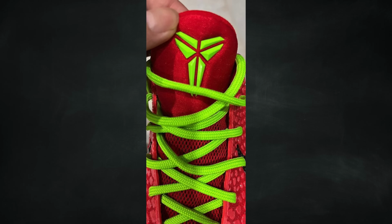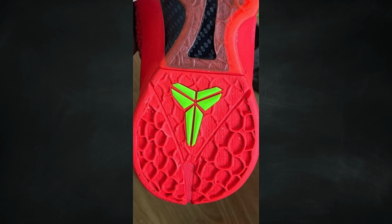But yeah, to me, these are really nice. I'm kind of liking them more than the actual Grinch. Call me crazy, but these are 100% must need. Now, as for the release date, they are currently scheduled to debut on December 16th, and the retail price will be $180.